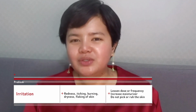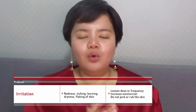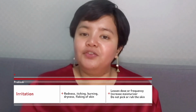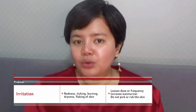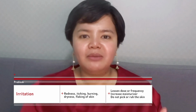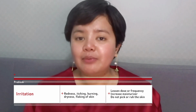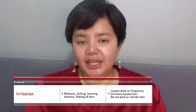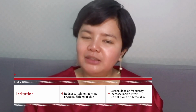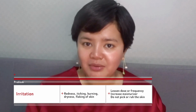If you're already using just a very small amount and you are still getting the irritation, then dial down on the frequency. If you're using it once a week and you're only using 1/4 pea size amount and you're still getting irritation, then make it every 2 weeks. For example, if you're already up to, say, 4 times a week, 3 times a week, and you start getting the irritation, dial it back down to maybe 3 or 2 times a week only.